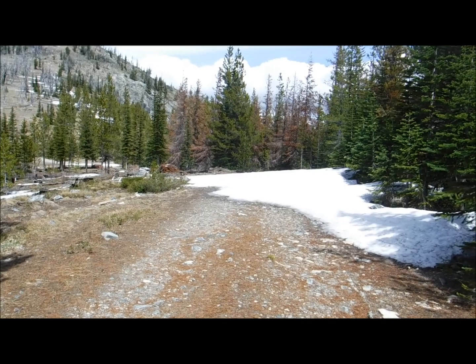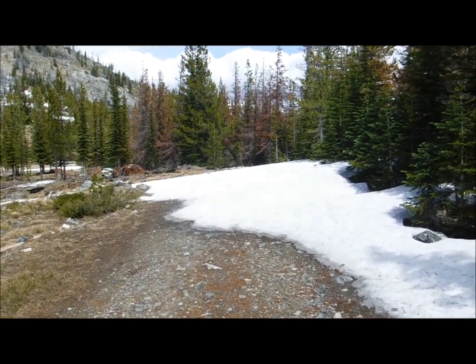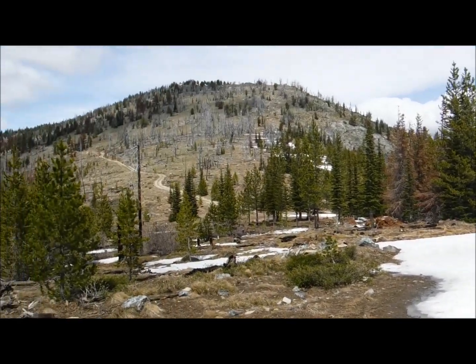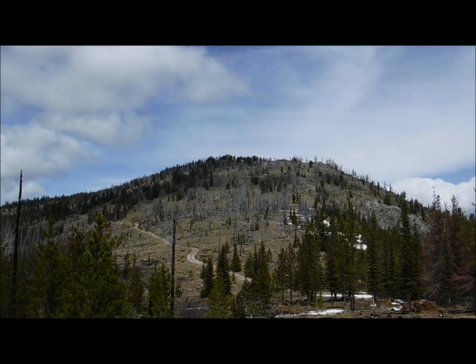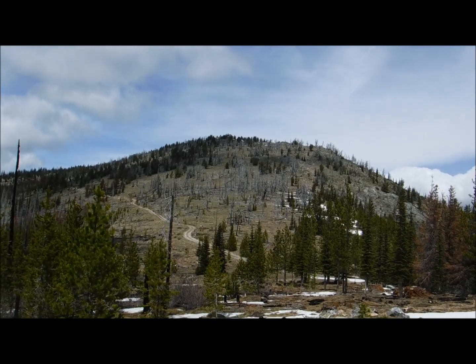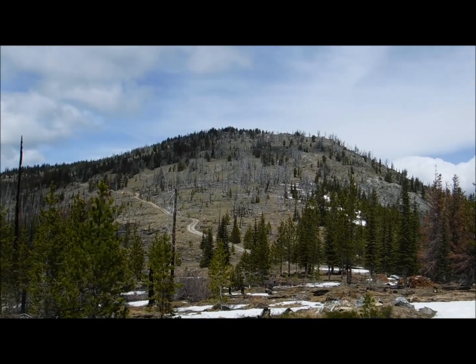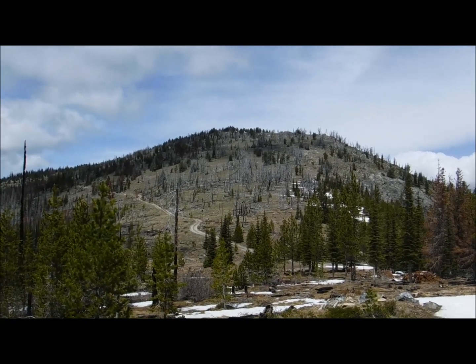So here's our road disappearing into a snowbank, and then that's a pretty extensive snowbank, and then it reappears going up the hill over there. And then the lookout, I don't know if this camera can resolve it sufficiently, but the lookout is up there. We might walk, I'm kind of doubting it, but we'll see. See what the guys feel like.